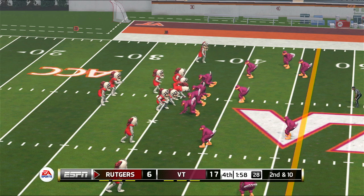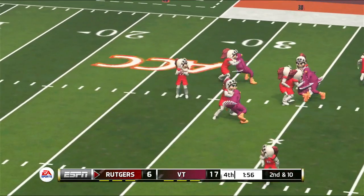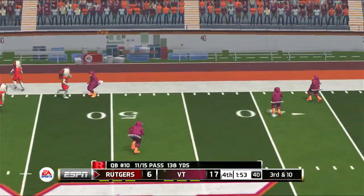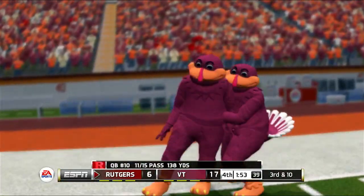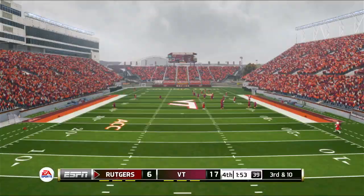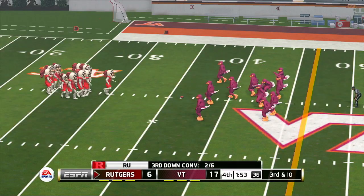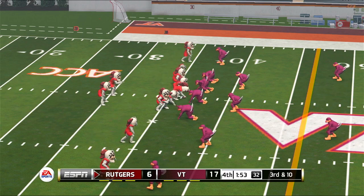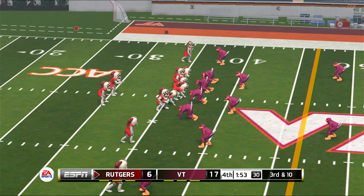Black five, green 15. He just gets rid of it. Good job here by the defense. If you let this quarterback set and throw, he'll kill you all game. But they got excellent pressure on that play. From their own 36-yard line, it's third down.